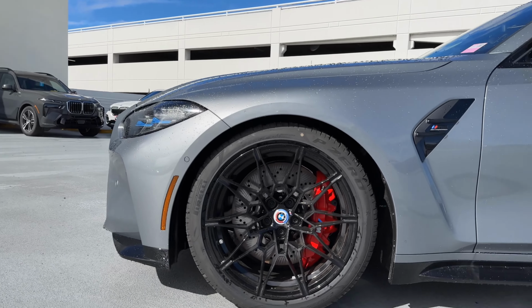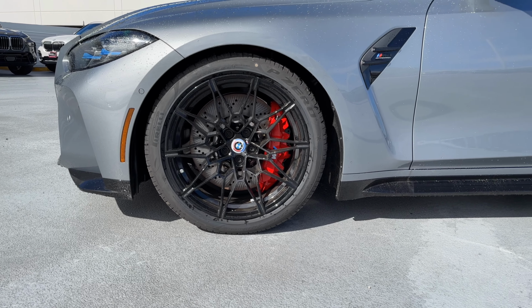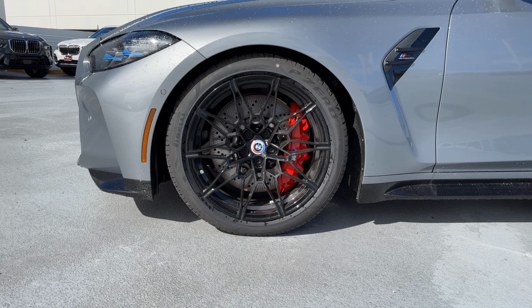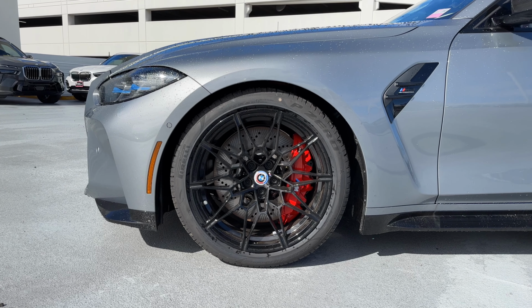Moving over to the side, we have the 826M wheels in black, the red M compound brake calipers, into the 50th anniversary BMW M emblems on the center caps as well. Unfortunately, lost the tire lottery. We have the Pirelli P Zeros. But what should become pretty obvious is the suspension is lowered.